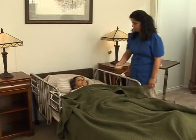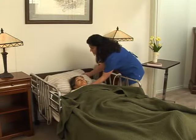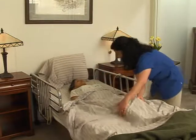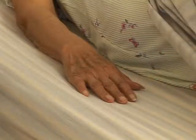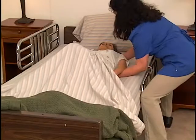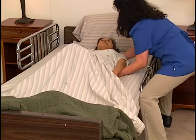The bed should be flat with the person lying on her back. Remove the pillow from under her head and place it against the headboard to protect the head during the move. Ask her to help by bending her knees and bracing her feet and hands firmly on the bed. Stand with your feet about 12 inches apart. Slide one of your arms under the shoulders and the other arm underneath the buttocks.